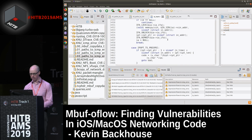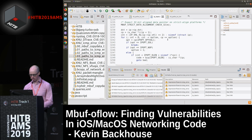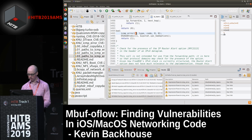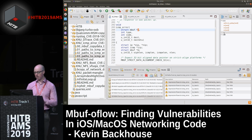And the way that you can make it hit that bad case, there's plenty of opportunities. But basically, all you have to do is stick in a bad IP option. If you just put an invalid IP option into the packet, then you're going to hit this bad case, and you go into the icmp_error code down here. So basically, to trigger this, all you have to do is send an IP packet that contains an invalid IP option, and you're going to hit this code.